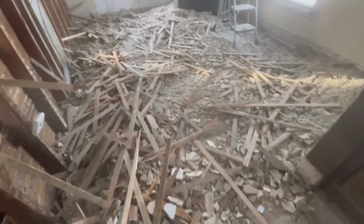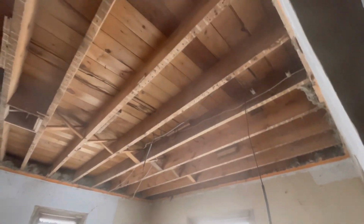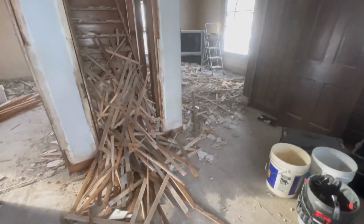This is such a disaster. But the ceiling looks really good. Alright, let's get all of this cleaned up.